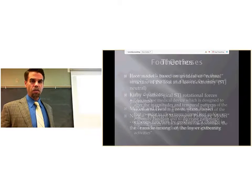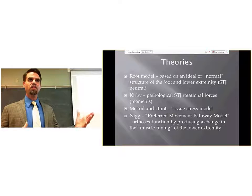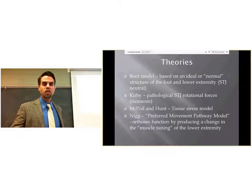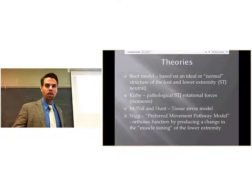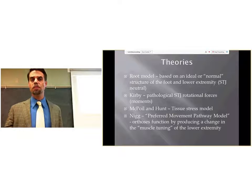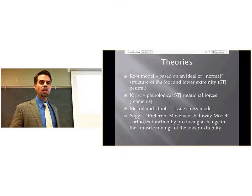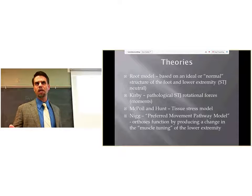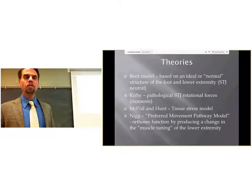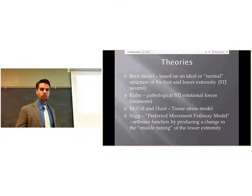Okay, so I want to talk a little bit about theories. This isn't really critical, but just so you know that the theories have molded and morphed and combined over the years. Root was the original, and his idea was that the foot and ankle should function close to subtalar joint neutral, okay? You'll see a lot in the literature now, like is the Root model outdated and is it debunked. He was the first one to come up with the model of why orthoses work.